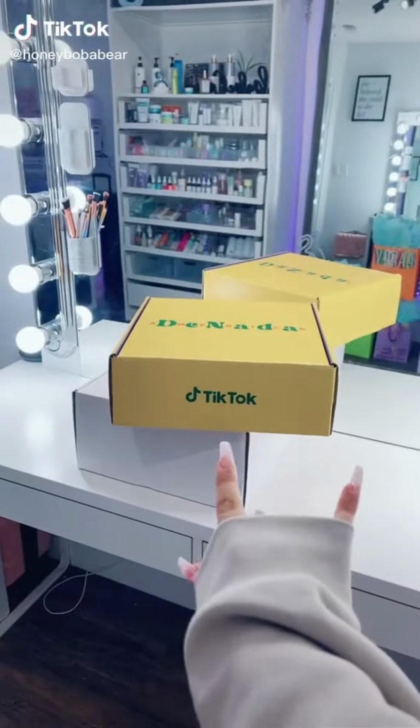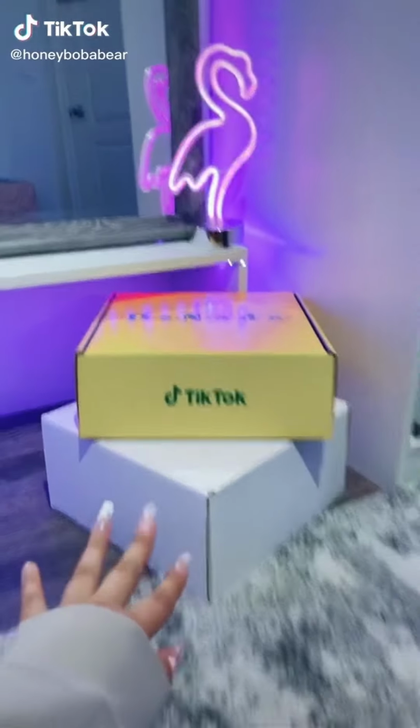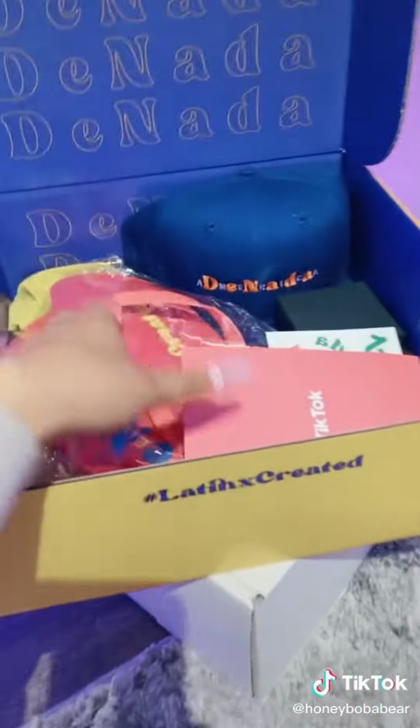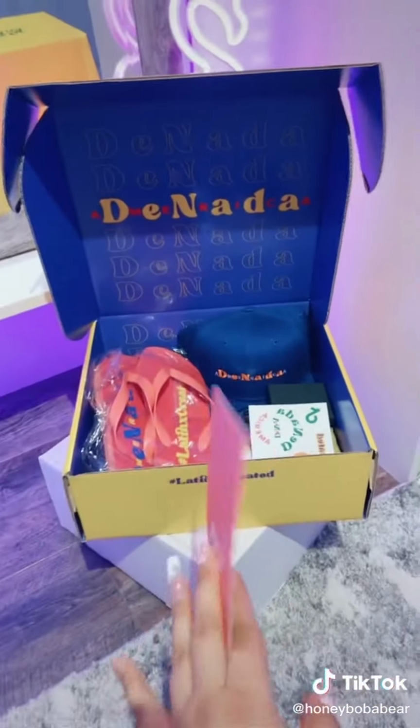Yo, what up? I got two packages from TikTok. Oh my god. Bottom one is kind of heavy, so I'm gonna open the top one first. I'm so excited. This is so cute. Oh my gosh, this is so cute. Okay, I'm gonna read the card. So they sent gifts and products from Latinx owned brands to show appreciation and celebration of Latinx creators. Thank you so much, TikTok.